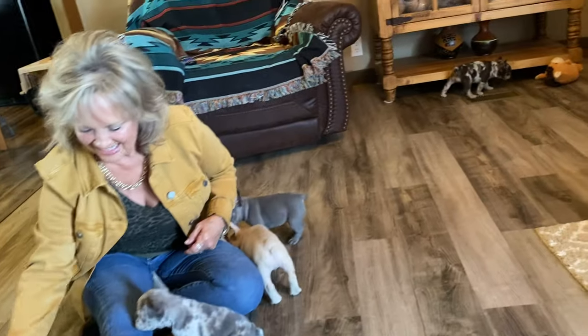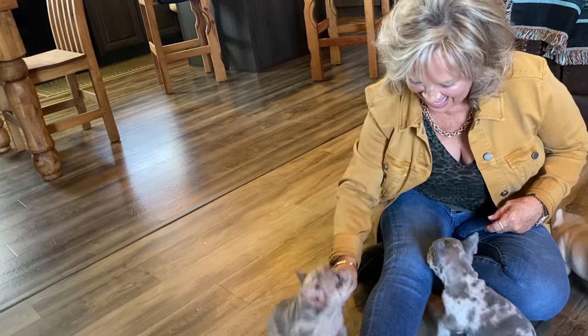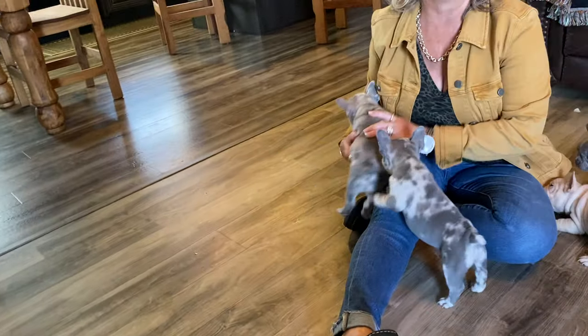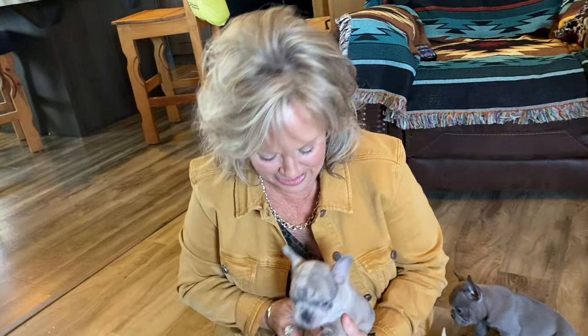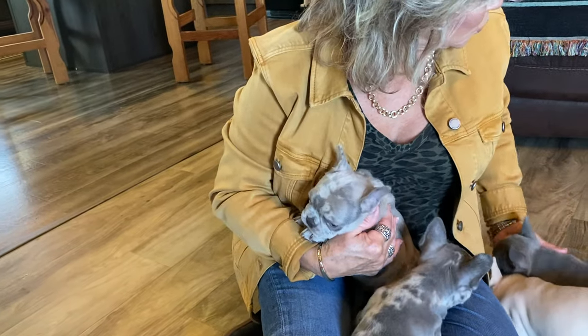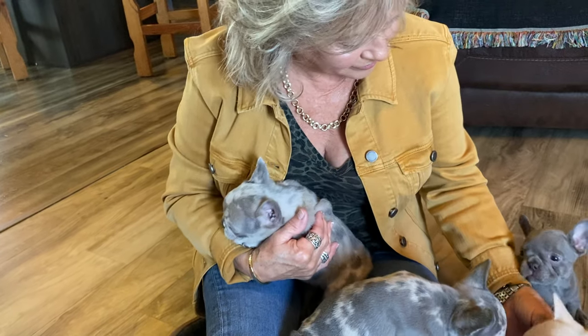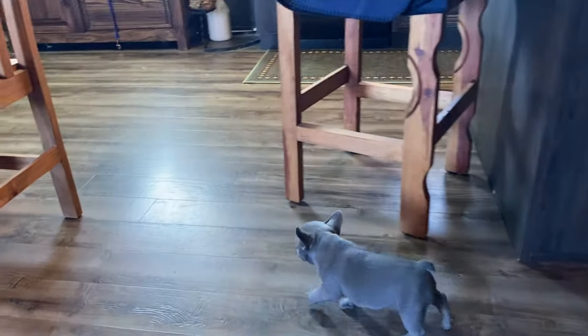So that shows how quickly they'll calm down. Just pick one up and they calm down. So they want to play, but at the same time, you pick one up, calm down time. That little chocolate girl's pretty independent, isn't she? Very independent. And the little boy's out there checking stuff out. Last time he was being pretty quiet, not today. Now look how calm they are.